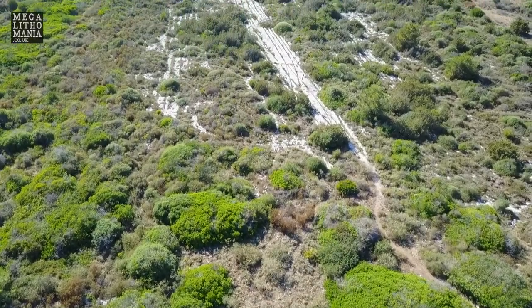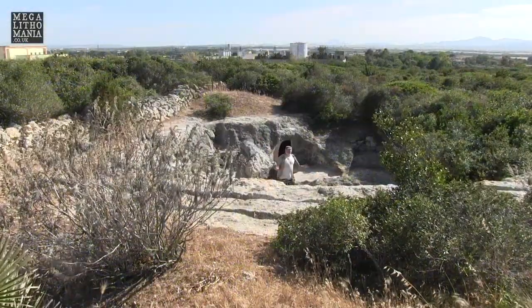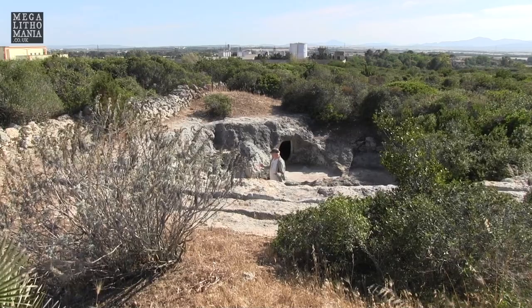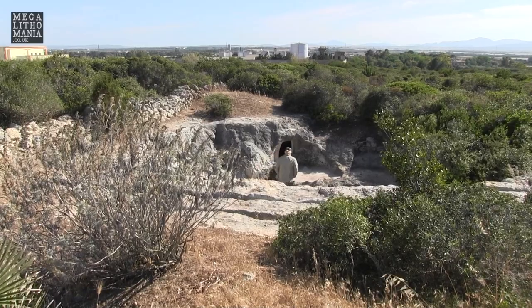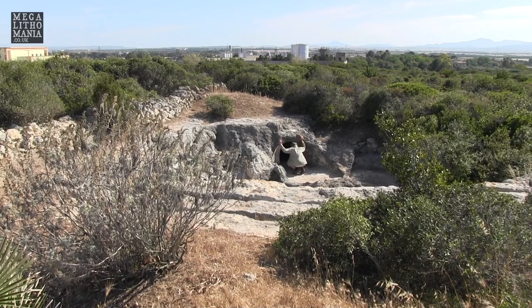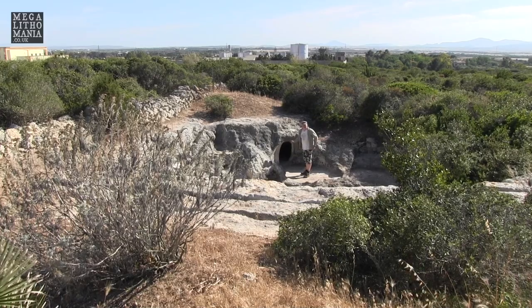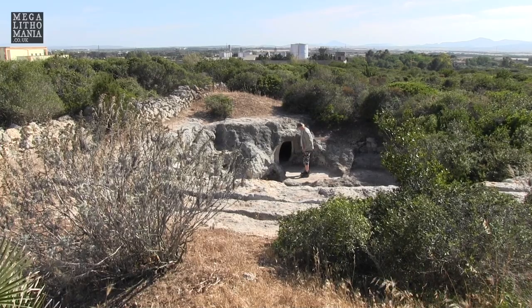It really is quite impressive. I mean, just look at this. This is not on any tourist map. This is like unheard of. So we have chambers going in here as well. Oh my God. Here are the bull symbols, which I've been looking for. Fantastic.